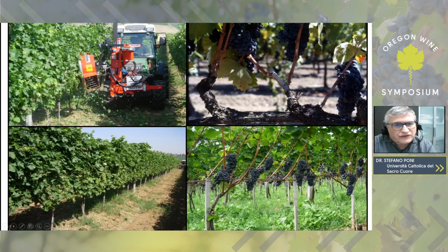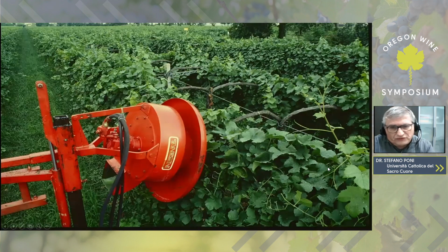Of course, this is a given leaf blowing machine working along a row, and this is how the row would actually look after the machine run. Whereas in this case, you see such a clean canopy after the hand leaf removal. Of course, if you use a machine, and this is another leaf blowing machine working on one side of a GDC trellis, the machine is not perfect. The machine does not make a perfect job.